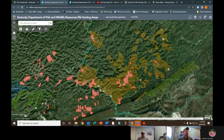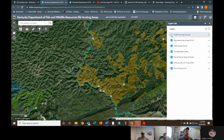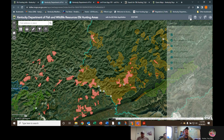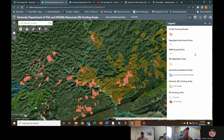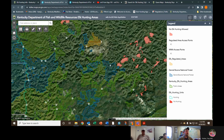Specifically looking here at Defeated Creek, you can come up and toggle your different layers. So we can get rid of restricted areas if we want to. I wouldn't, but we'll leave those on there. And then we've also got your legend over here. So red's restricted. Brown's regulated areas. Anything in green's public access. If we scroll over here to the west a little bit, you start getting into the blue, which is Daniel Boone National Forest.